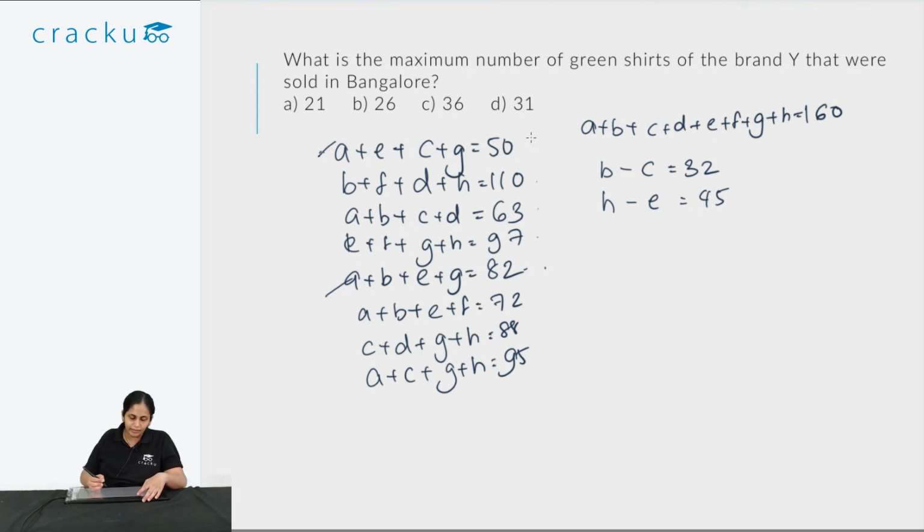Now let me take the second equation, B, F, D, H. Not this equation. For B, F, D, H, I did not get anything which had another equation in common, so I leave that. A, B, C, D is 63. Let me check the remaining equations.